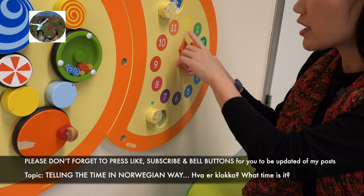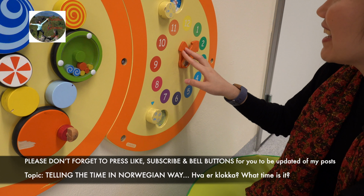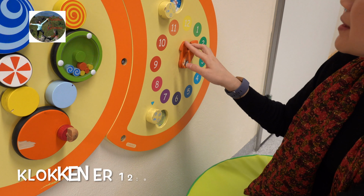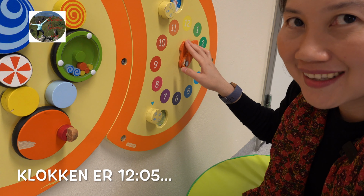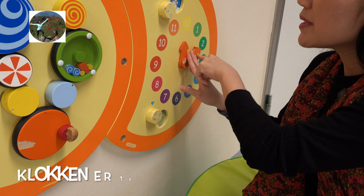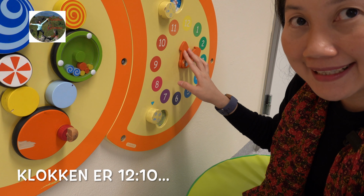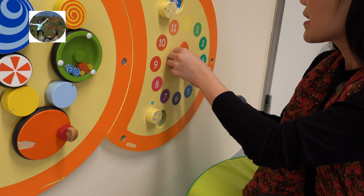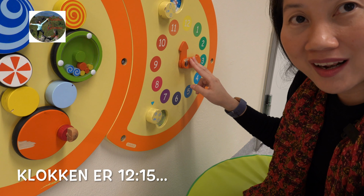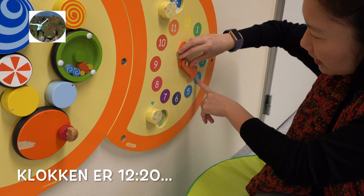For example, the short arm is on 12 and the long arm on 5. It will be: Klokken er 5 over 12. If the long arm is on 2, ti over 12. If the long arm is on the 3, kvart over 12.